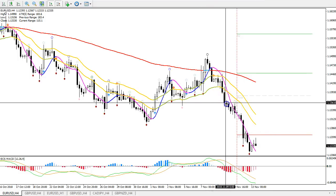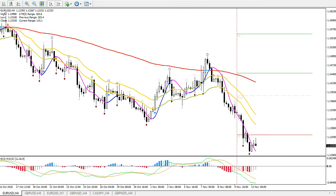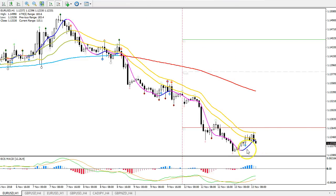There could be an immediate continuation right now, looking at the hourly chart, for instance, right? So price is making a little bit of a flag, and it's getting into London Open at the moment. So I wouldn't be surprised if there could be a continuation right now for a lower low.